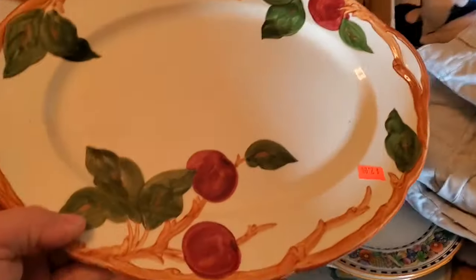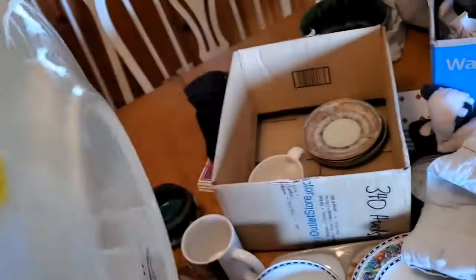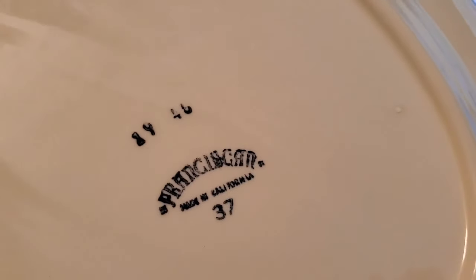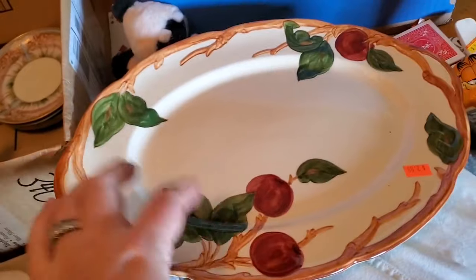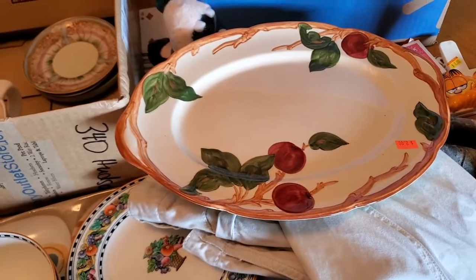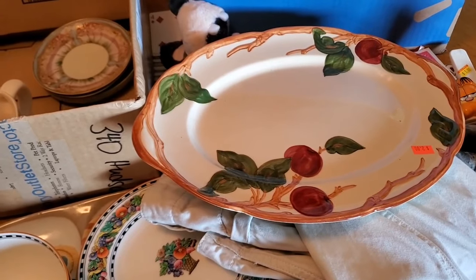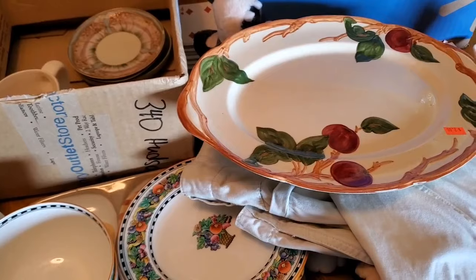All right. So the last that I brought in already. This is Franciscan apple. Paid $2. I think I'll get about 20. Franciscan, made in California. This is pottery apple. I have a whole tote full of this. Paid $40 to $50 for it. And I think one of the canisters will sell for $60 to $80 by itself in that lot.